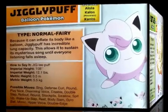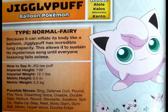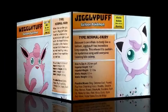Jigglypuff, the balloon Pokemon, a normal and fairy type. Because it can inflate its body like a balloon, Jigglypuff has incredible lung capacity. This allows it to sustain its mysterious song until everyone listening falls asleep.